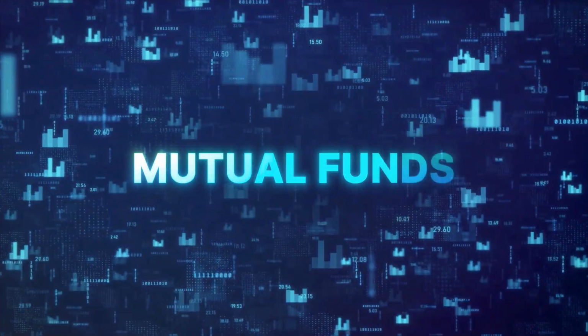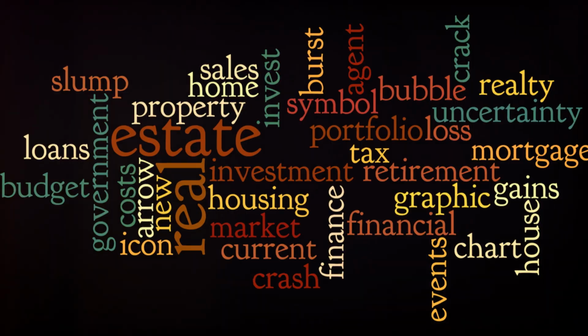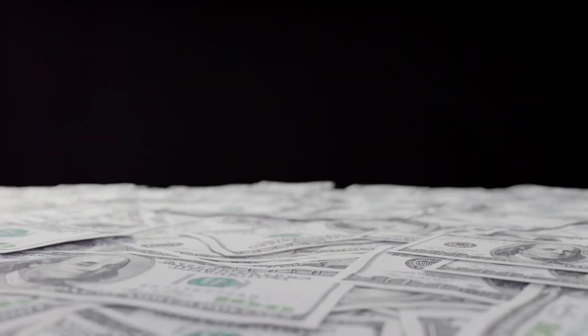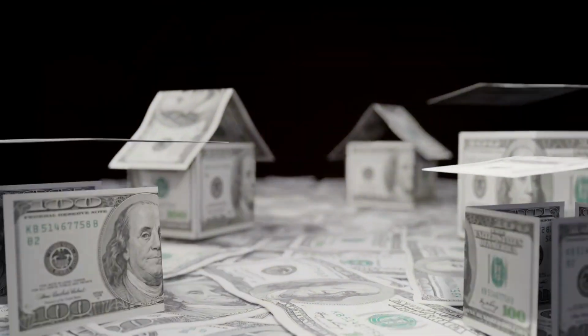Mutual funds pool money from many investors to buy a diversified portfolio. This can reduce risk while offering good returns. They are managed by professionals, which can be a plus for beginners. Real estate can provide steady income and potential appreciation. However, it requires a larger initial investment and can be less liquid.